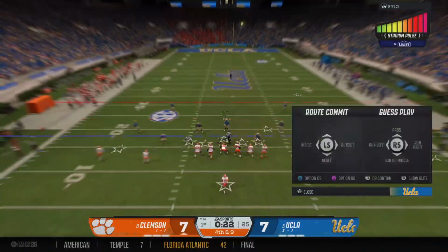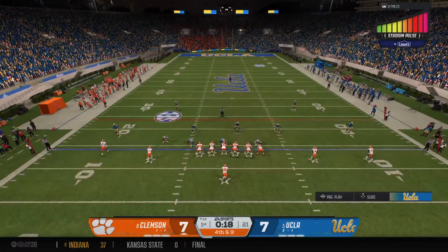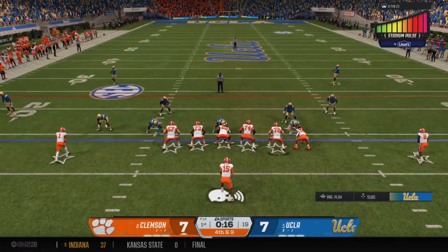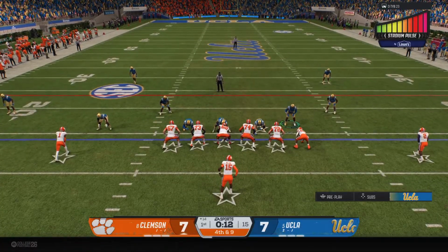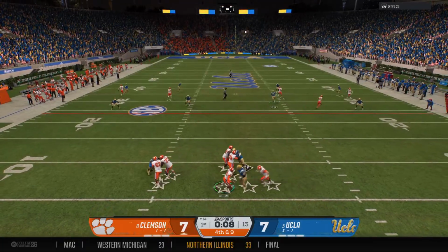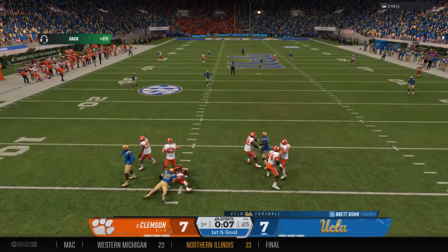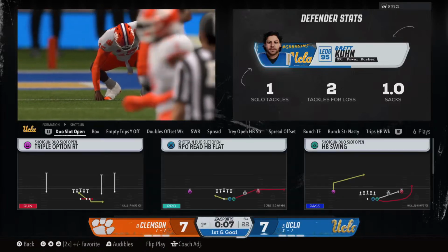Offense on the field is 4th down and 9. And the quarterback dropping back. He's brought down. A sack will end this drive. Huge play here by the defense.